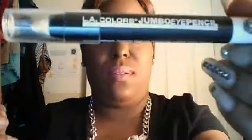So I have that jumbo pencil from NYX. And I also, well, I have this one that I found at Family Dollar. I tried it briefly once before, and it looks like this.